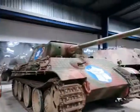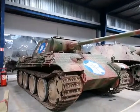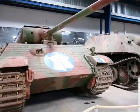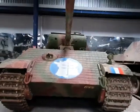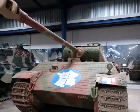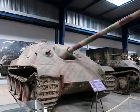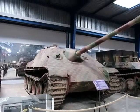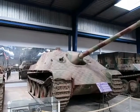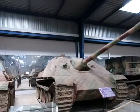And next to it we got the Panther. This one's been marked up with French colours. I suppose that's to say they've captured it or something like that. Lovely example. Again, see the Zimmerit all over it. Stop anybody attaching sticky bombs, magnetic mines, that kind of good stuff. Now this is a Jagdpanther. So this is basically the Panther but converted to be a self-propelled gun. So this is basically like a tank killer. Beautiful.